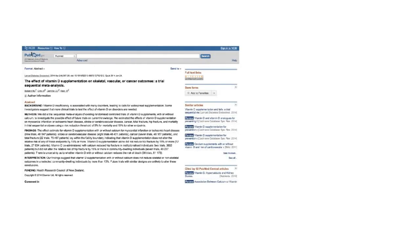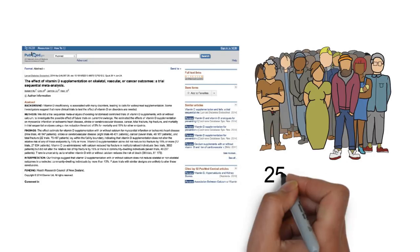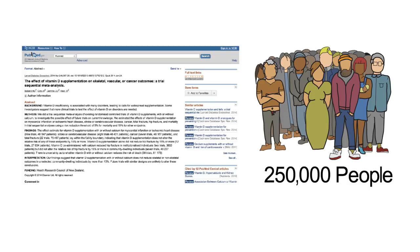Now, there are also a number of large meta-analysis studies such as this one in 2014 that looked at over 250,000 people and showed that vitamin D supplements did little to prevent cancer, bone issues, or even heart disease. With that being said, if you are going to supplement, then here are some general tips and advice for you to have a think about.